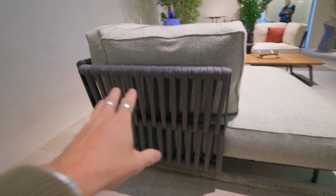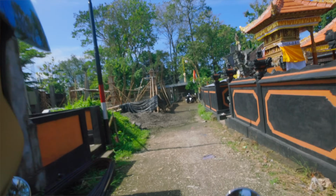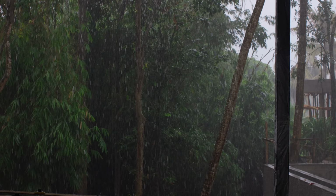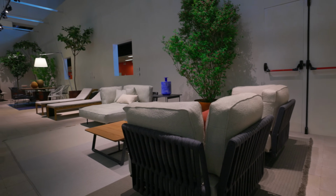So you've got kind of like this ropey mesh material and a really comfy cushion. And these are meant to be water resistant, right? Yeah, sun UV resistant also. I gotta say though, living in Bali, the climate is going to destroy whatever you put out there. You get baking hot sun, followed by pouring rain, followed by humidity. It's just not very kind to anything. So I'd be very concerned about how well this would fare in the long run. But in terms of style, this is what we're currently planning for Lost Villa.